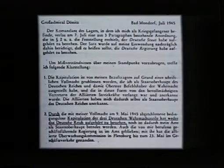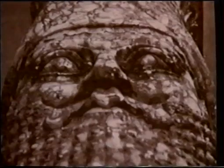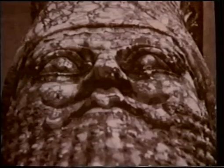Admiral Karl Dönitz and a president of the Third Reich signed the surrender documents which ended World War II in May 1945. But they never surrendered the Third Reich itself. So officially Germany never surrendered. And this raises the possibility that there may still be German forces in the Antarctic.